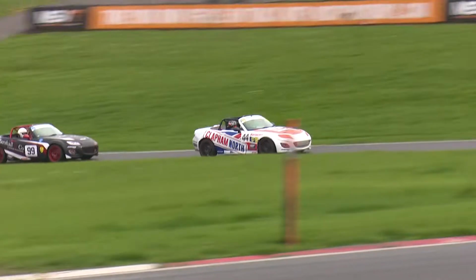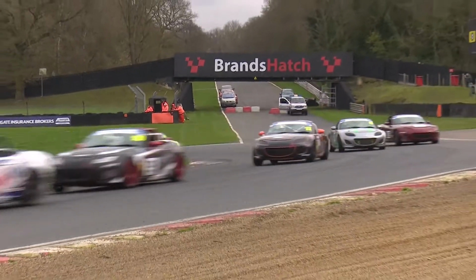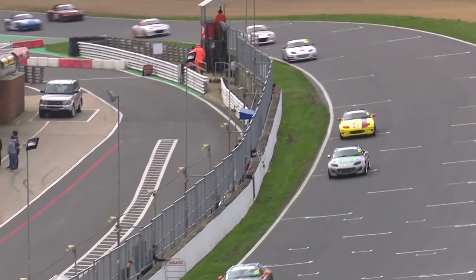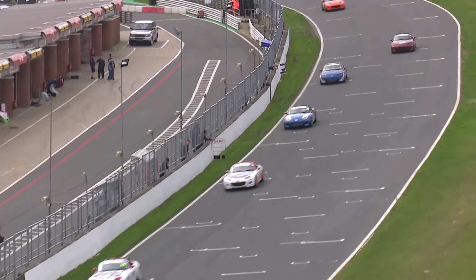In his second season of MX-5 racing, competed in the Super Cup last year, and had a trying debut season. I think it's fair to say, a trying opening race of the season as well there for one car which runs out wide. Chris Webster, I think that was, the number 85, that went trawling through the gravel trap at Clearways and will lose all of its momentum and fall pretty much to the back of the field.